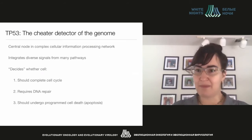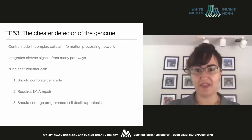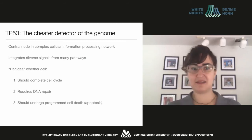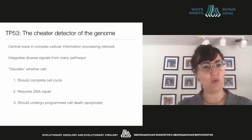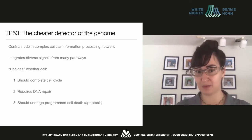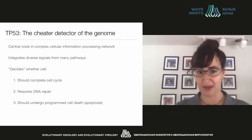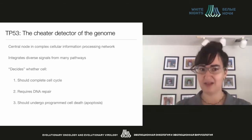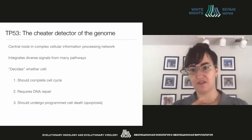One of the mechanisms for suppressing cancer that is a cell-intrinsic mechanism that is very interesting is TP53. And we can think of it as the cheater detector of the genome, or one of the cheater detectors of the genome. It's a central node in a very complex information processing network. It's integrating signals from many different places in the cell. And then essentially what it does is it processes information in order to make a decision. Again, not a conscious one, but it's using all of this information to then decide the fate of that cell.